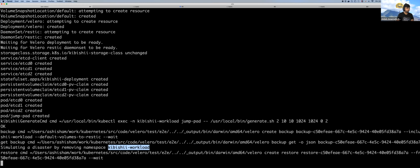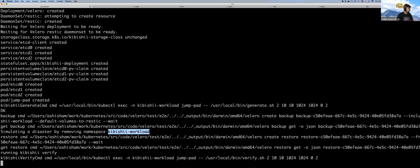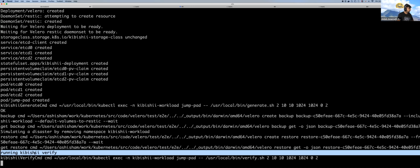Once the restore is complete, it will verify that the data that was generated before is restored correctly. While we wait for this restore to finish, okay, now it is running verify, which again uses the same magic numbers. While we wait for this to complete successfully, are there any questions that I can answer?